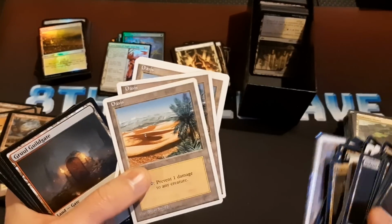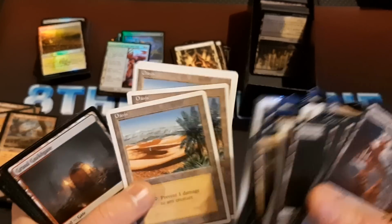We didn't find a Hashep Oasis, but we did find an Oasis. Wonder if I could use this maybe in a comedy video.